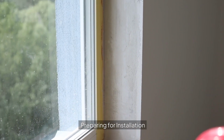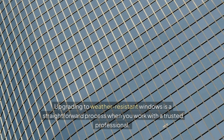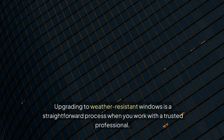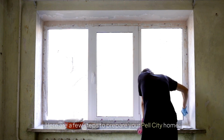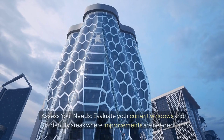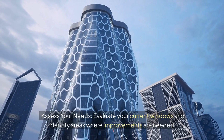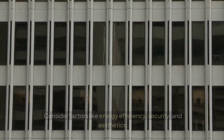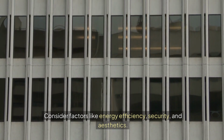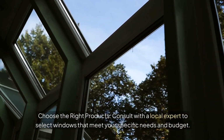Preparing for installation. Upgrading to weather-resistant windows is a straightforward process when you work with a trusted professional. Here are a few steps to prepare your Pell City home. Assess your needs. Evaluate your current windows and identify areas where improvements are needed. Consider factors like energy efficiency, security, and aesthetics. Choose the right products. Consult with a local expert to select windows that meet your specific needs and budget.